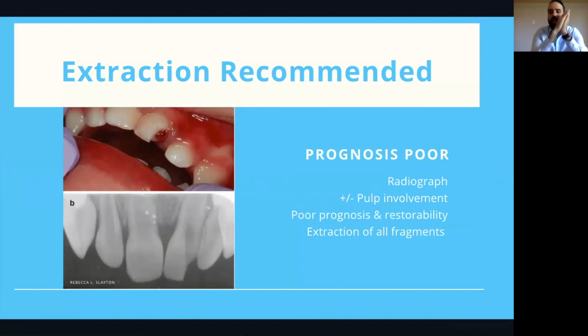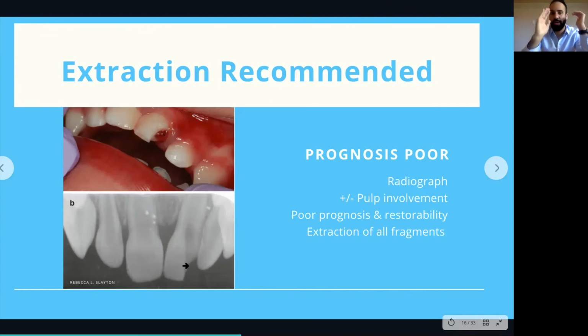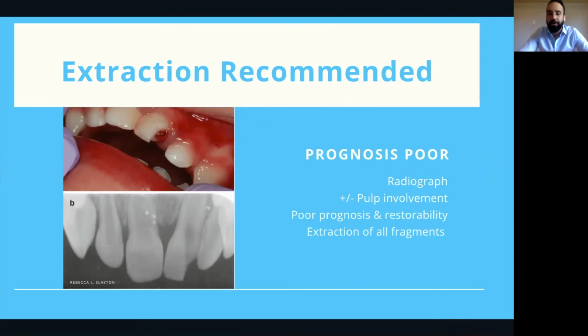However, sometimes you can see the fragment is still attached. So what I do is, without even touching it, I take an x-ray first. By taking the x-ray, or even maybe more than one x-ray off angle, I would see that line of fracture going down quite deep, which most likely is subgingival. When I know it's a subgingival fracture, that means it's a crown to root fracture, I'm already thinking about extraction. I'm already starting to discuss extraction. Now, if furthermore I have a pulp exposure, the prognosis is even poorer, and therefore I'm more likely to extract as well. So I explain it to the parents in the form of, first of all, restorability.